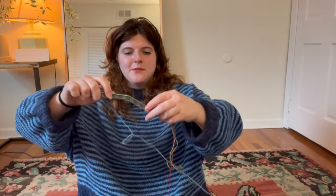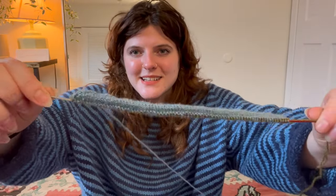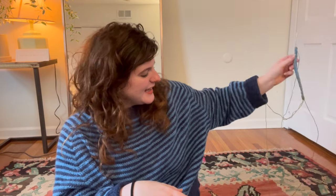So here I am with the dress so far. It's double knit. It's got a double knit hem, which I wouldn't even do on my own thing, but only the best for Hazel. And it's knit flat. This is going to take a very long time, I think, but it's happy work. So yeah, I love her.